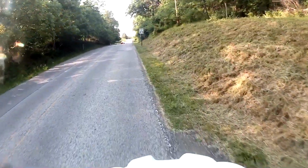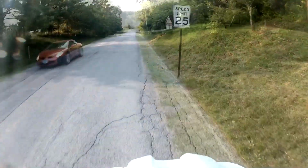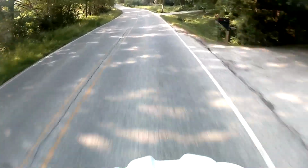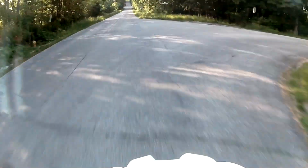Here I am on Middle Road climbing the hill, just past the country club. This is a killer descent right here. The problem is going up the other side. Isn't it very much fun? And it's one of those hills where you lose all your momentum before you hit the next hill.